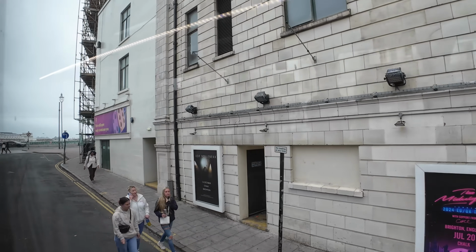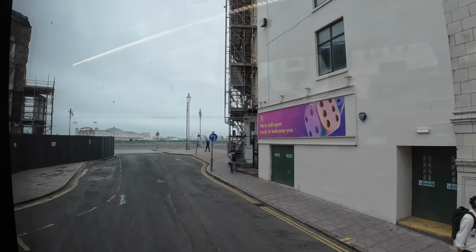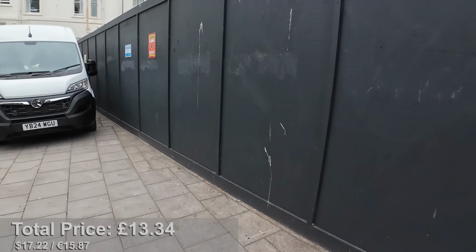There's no waiting room or anything like that, but it is a fantastic location, just a stone's throw from the seafront and the pier. Price I paid for this 3¼ hour journey down south using the Busbud app was just £13.34.